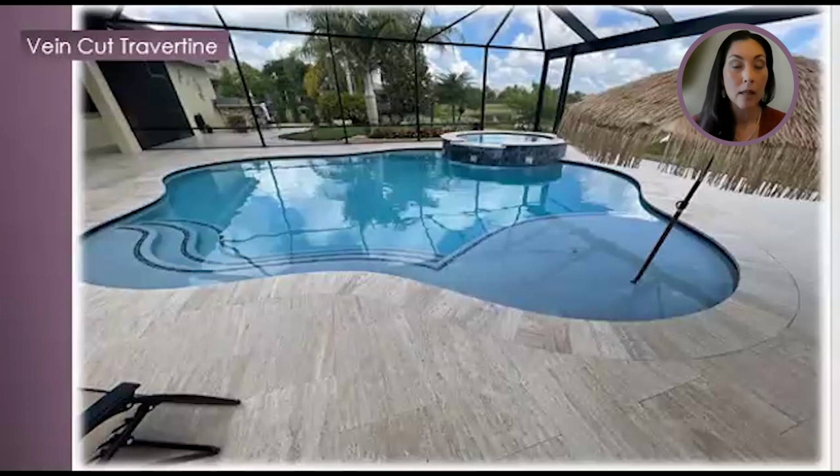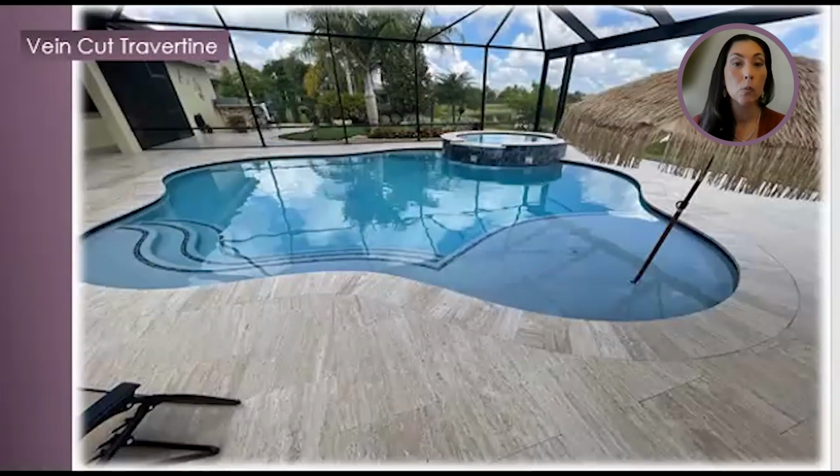The earthy palette of Passeggiata creates a sense of warmth and texture that grounds this exterior space. This material pairs beautifully with warm wood tones for furniture, accessories, pergolas, and tongue and groove ceilings.